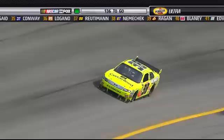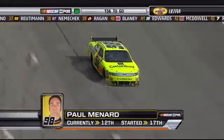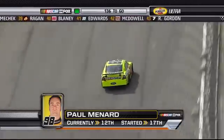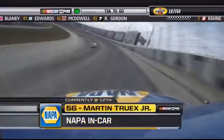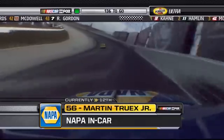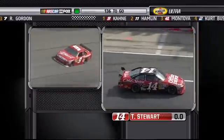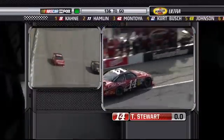Paul Menard continues to have a very strong day, running in 12th, just ahead of Martin Truex, and Tony Stewart's on pit road. Yeah, just kind of dove down there all at once. Riding with Martin Truex as Stewart comes down to the attention of his crew and Steve Burns.